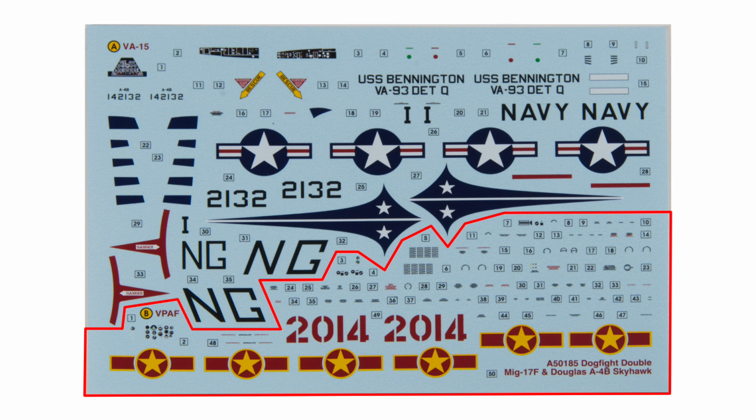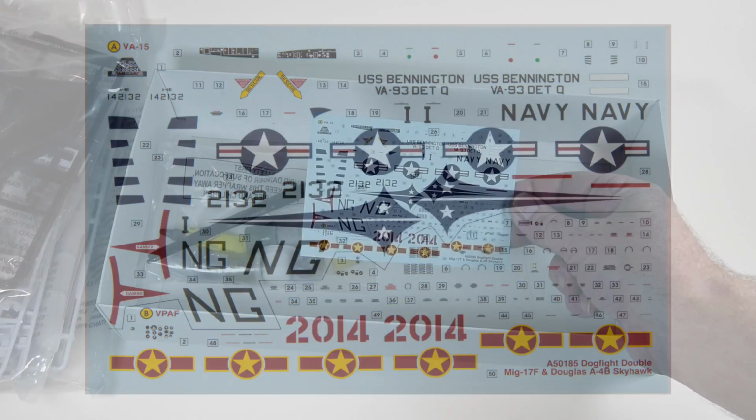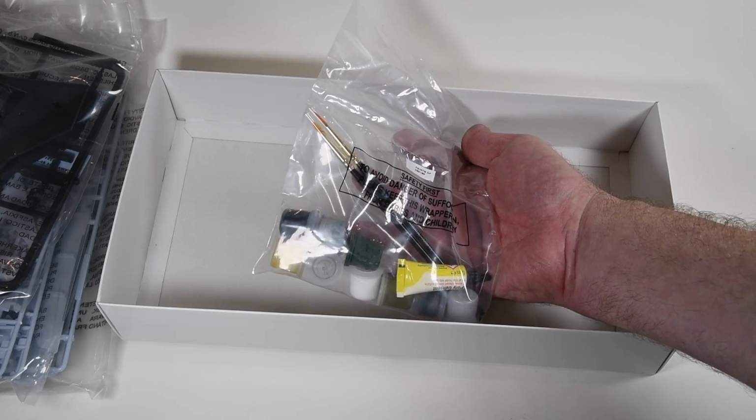At the bottom are the markings for the MiG-17 from the 921st Air Regiment of the Vietnamese People's Air Force. There are plenty of stencils, but the instructions do say that many of these would have been painted over or forgotten during maintenance during the war, so it really is still up to you how many you use. Anyway, the decals are very smart, lovely bright printing, very clean, and on the US aircraft at least not too many stencils. Finally, there's a bag of paints, paintbrushes and glue, as Dogfight Doubles are classed as gift sets. I have yet to find out what the yellow paint is for.